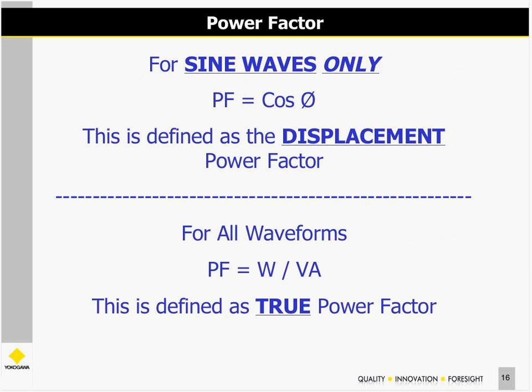A little bit on power factor. For a sine wave and a sine wave only, we refer to power factor as the cosine of theta, or the cosine of the angle between the voltage and the current. This is defined as the displacement power factor. It's the displacement in degrees between voltage and current. And this is what our power utilities typically look at when we talk about power factor, as the cosine of the angle, displacement power factor.